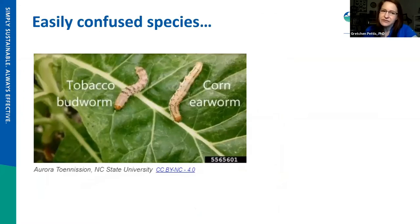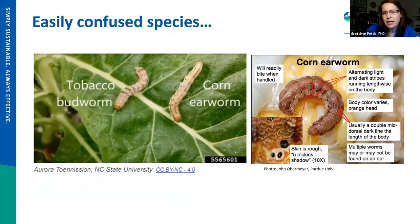So just to let you know, there's 2 caterpillars that get confused really easily. They're challenging to distinguish: the corn earworm and the tobacco budworm. They both feed on hemp. The corn earworm tends to be more destructive. And there's a great video that's put out by NC State University on YouTube that helps you distinguish them. And that'll become important when you do pheromone trapping to know which one you have. So that's the reason I bring it up.